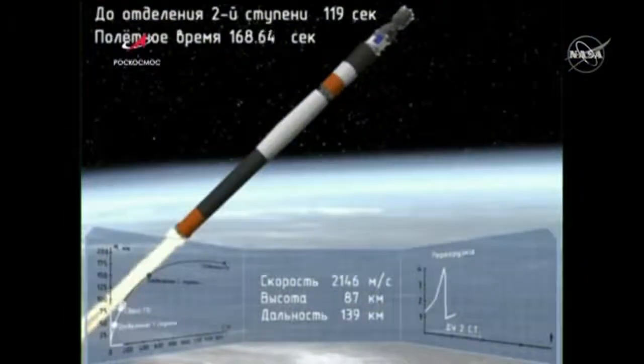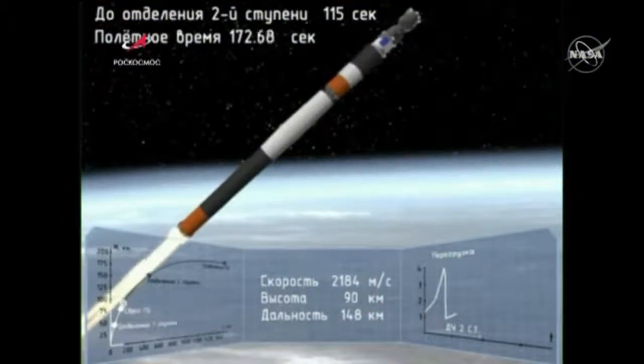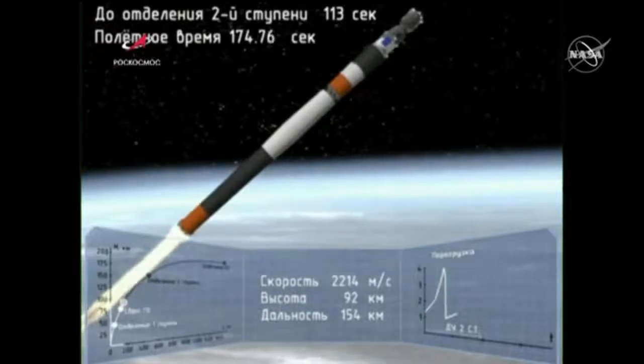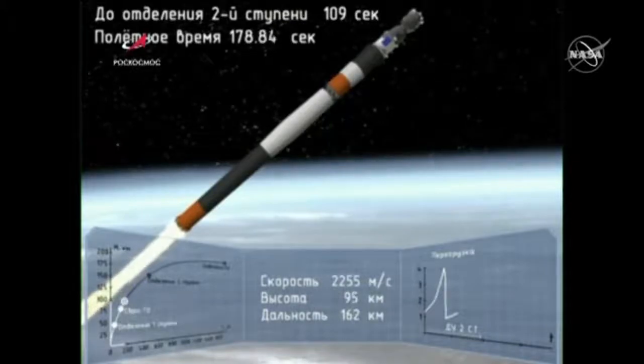So the shroud jettison is confirmed. We heard confirmation the launch shroud has jettisoned. In this animation, you can see the Soyuz spacecraft now exposed, continuing under the power of the second stage.